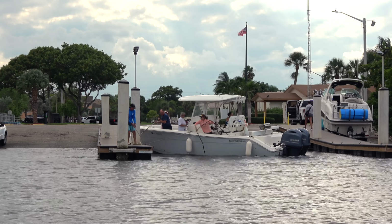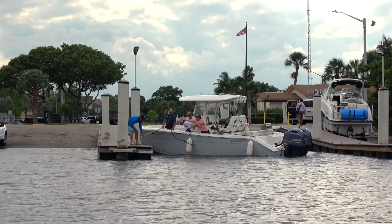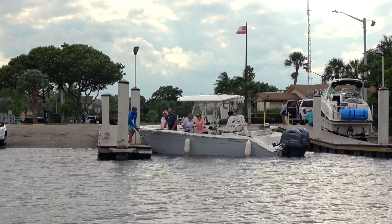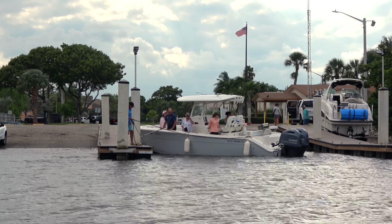So they're trying to get another line. She misses on the toss. Tosses again. This time it's caught up on the other line, so he's able to pick it up off of there and to try and bring the stern over.